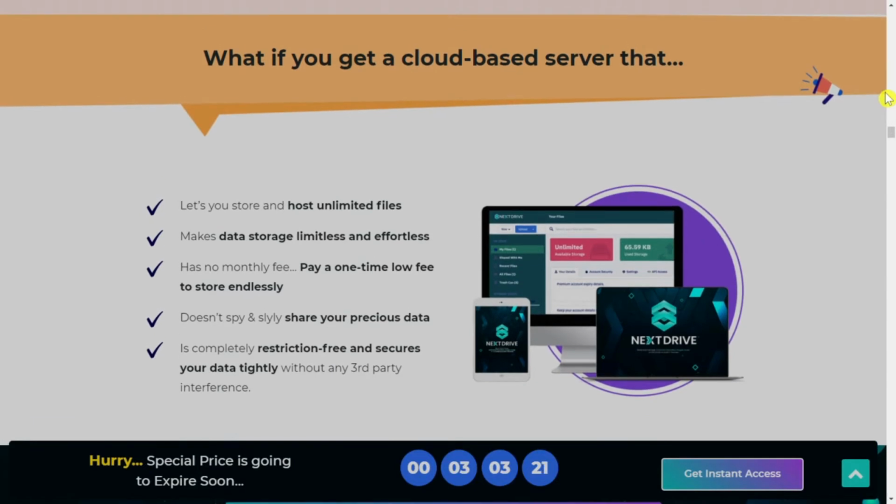Compatible with iOS, Android and Windows. Free your mind to focus on the big picture drivers in your business. And so much more. So what can NextDrive do for you? Upload and store unlimited files no matter what size using their cloud-based storage. Access your data from anywhere in the world right at your fingertips. Just log in from any device of your choice and start uploading in minutes.